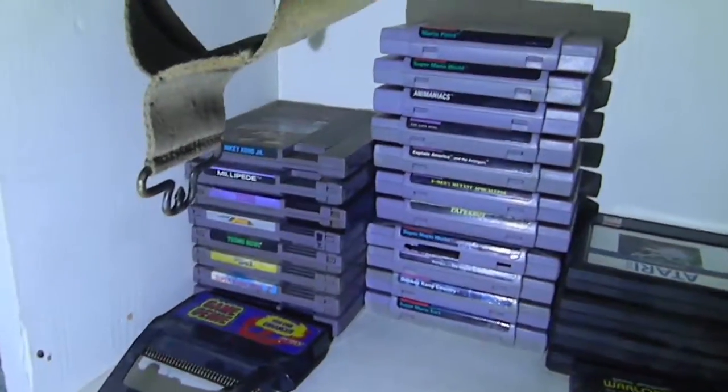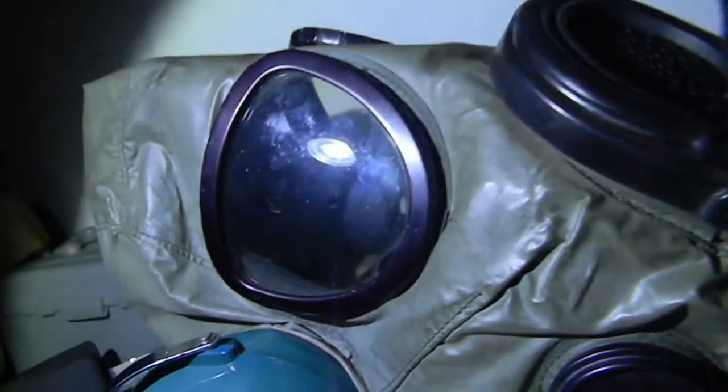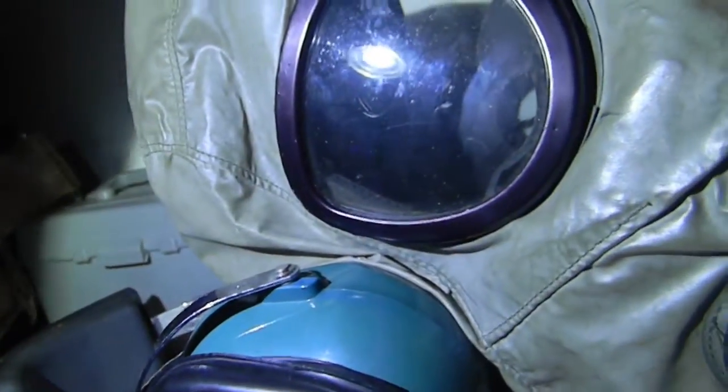Not very sad. My game collections are very sad. Oh, and then up here I've got a gas mask and stuff. Apocalypse Day's coming. Probably not though. But these make great face shields. This has actually always been this way.